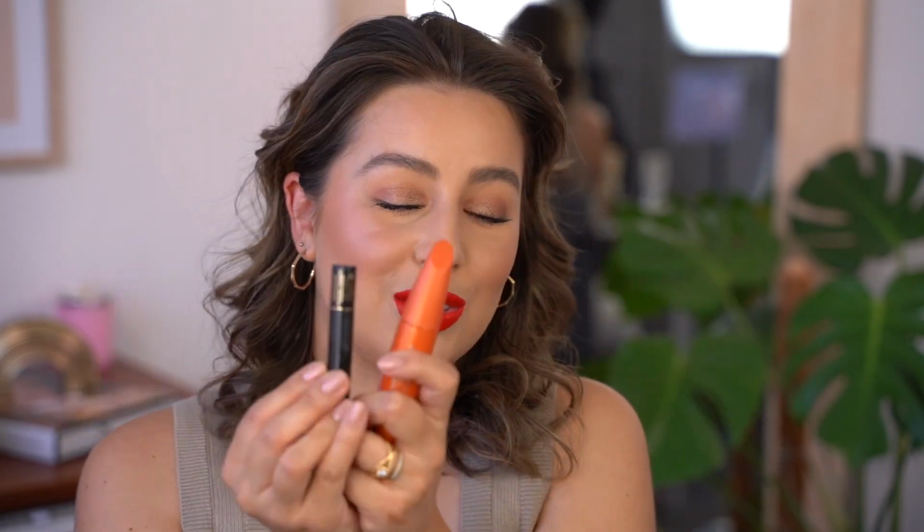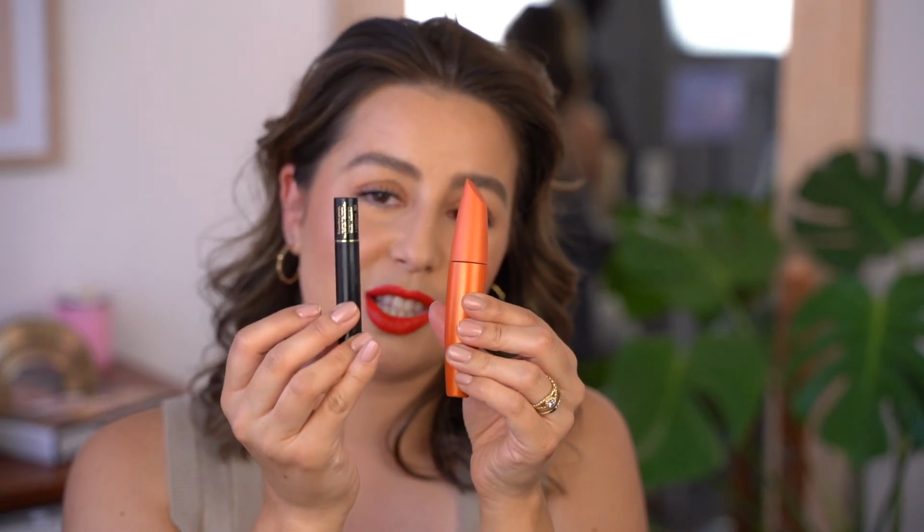So these are both old favorites of mine, but now they are perfectly reunited, and they work very well together. This is a waterproof mascara. This is not waterproof. I do prefer the non-waterproof in this one, and I feel that when you use a waterproof and a non-waterproof, your eyelashes end up looking way better.